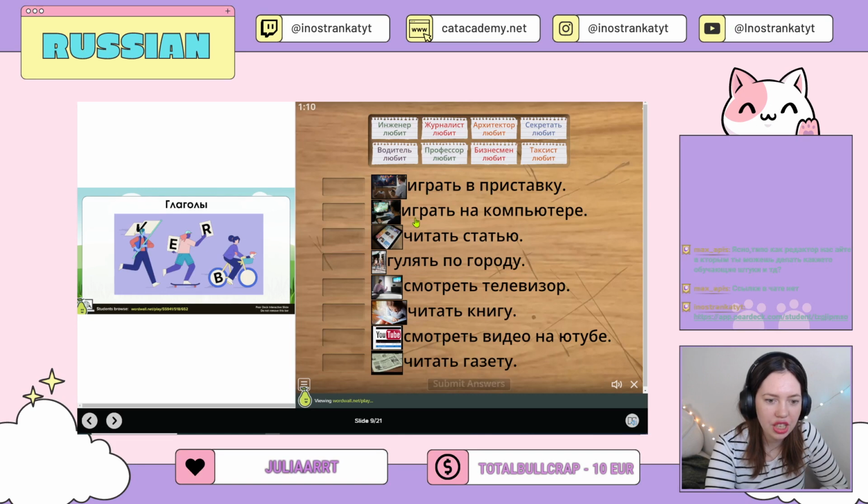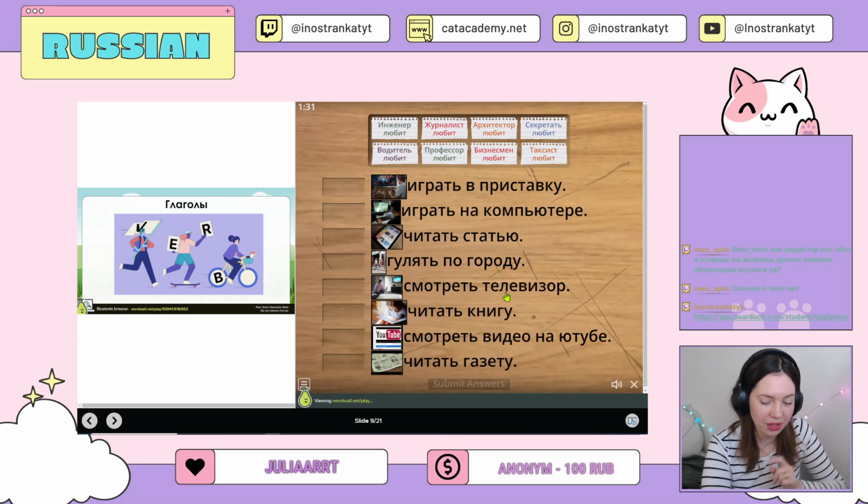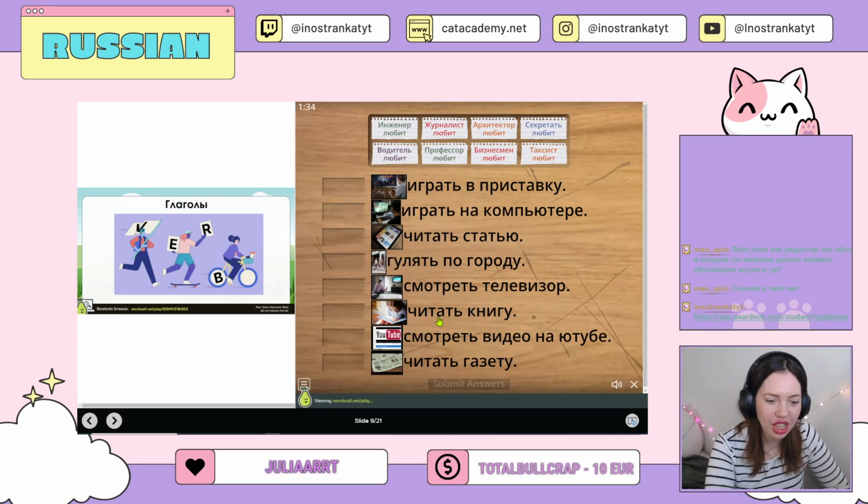Значит так, дальше. Играть на компьютере. Читать статью. Гулять по городу. Смотреть телевизор. We actually have 6 viewers on Kik. Hello, Kik. Читать книгу. Смотреть видео на YouTube. Читать газету.